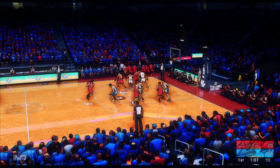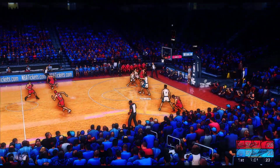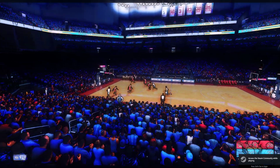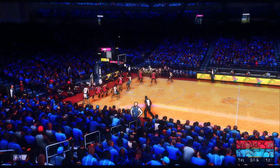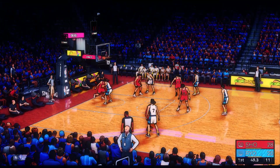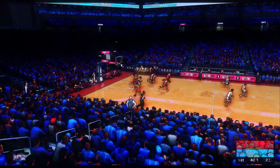Just 5 on the clock. Off target from the wing. This has not been his best quarter. Yeah, he needs to mix things up on the offense. He simply just can't keep missing shots at this rate because he's hurting his teammates. They get it again. Goes back up. That one's off. He's 0 for 3 now.